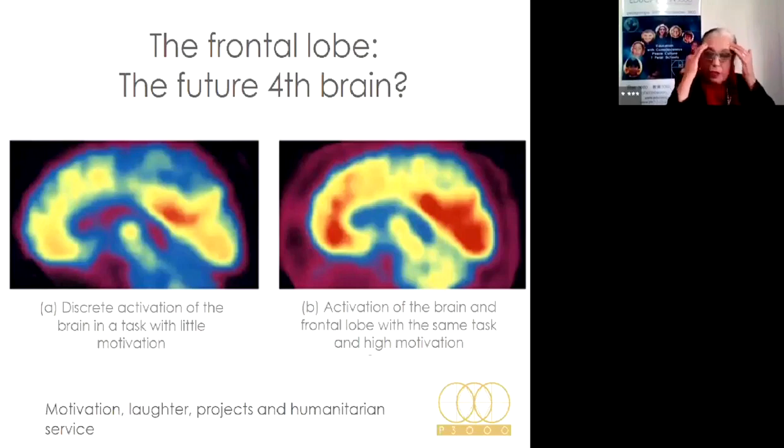How we activate this part is very simple. A lot of motivation, laughter. It's proven scientifically that when you laugh, you really activate the front lobe. This was done in many research studies in the States, and they figured out that people with a great sense of humor have this part, the front lobe, activated. And humanitarian service: when you help others and you do something with altruism, do something for free, or you do some kind of service, this part is activated too. So that gives us some hints for the new education: laughter, projects, and humanitarian service.